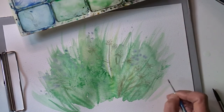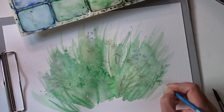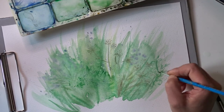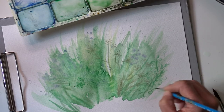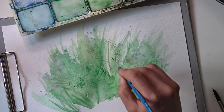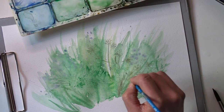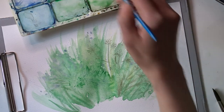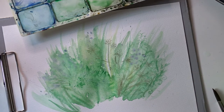Now just try to give it a bit different stroke, so I tend to draw short lines like that, but let's maybe keep it a bit curved, like little spirals maybe, you know, there's such a variety of plants in nature, so I can think about that. Still wet. Okay, I will let it dry for a bit.